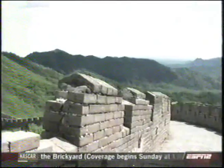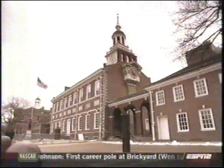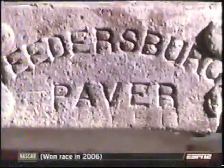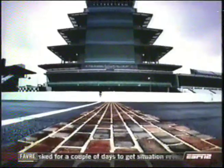The pyramids of Egypt, the Great Wall of China, and our own Independence Hall. From the beginning, bricks have formed the very foundation of history itself. Jeff Gordon, winner of the inaugural Brickyard 400. Congratulations. The humble brick is the spine and the soul of Indianapolis Motor Speedway.